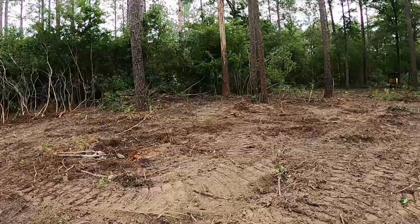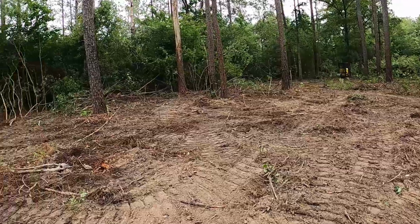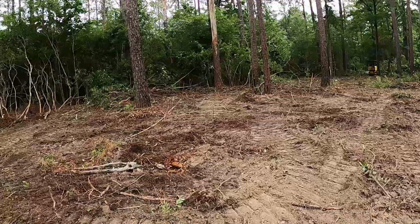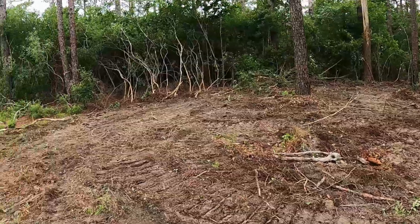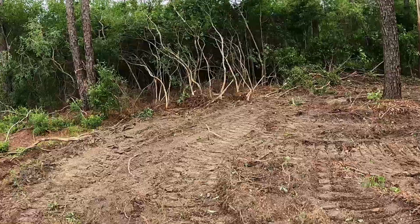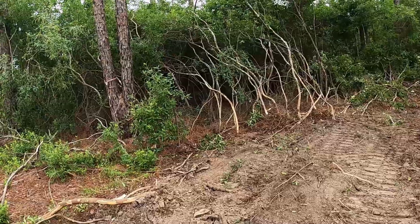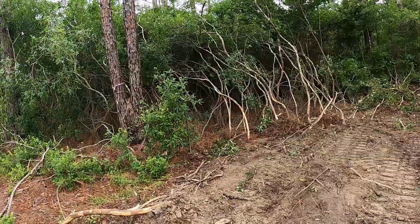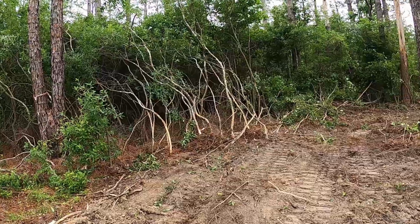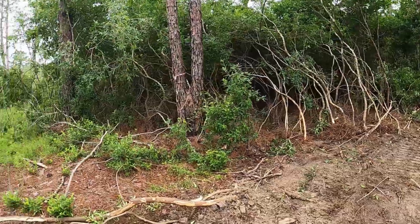If he gets as much done today as he did yesterday, he can just about knock this thing out in about 3 days. I believe he will. It'll be close anyway. It may be 3.5 days, but I believe he can take care of it. Right in there is pretty thick. I don't know what kind of underbrush that is in there, but that's stuff like you would see in a jungle.